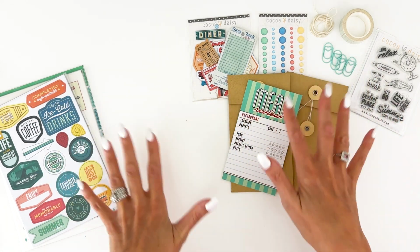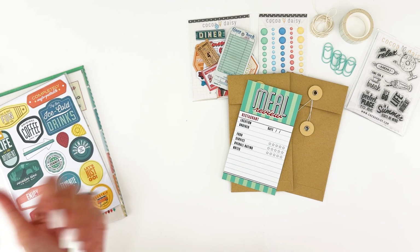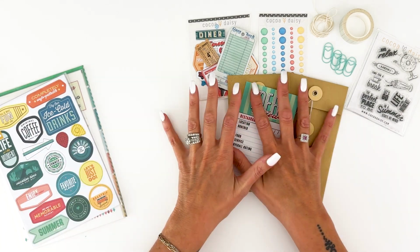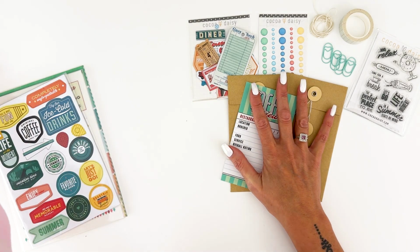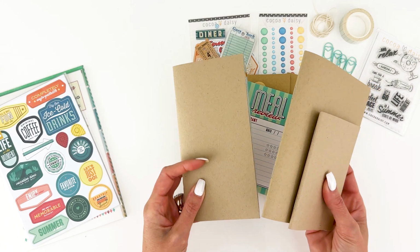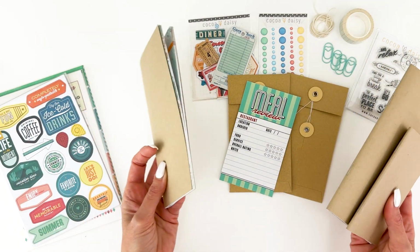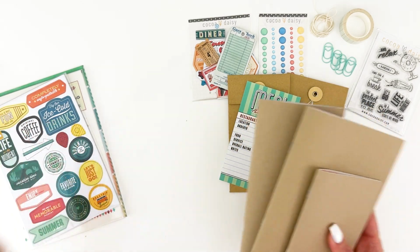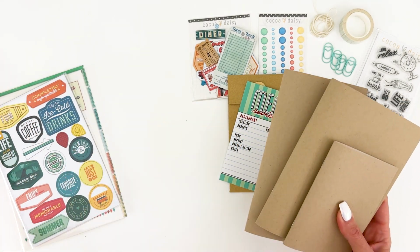It's like, no, you can use the stuff, but you can also get the notebook to journal in, or you can purchase this core kit and you can purchase any of our other notebooks that we offer if you like a different size. So you're not getting something you won't use. That's the beauty of this.